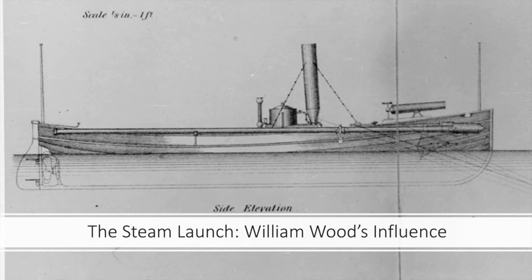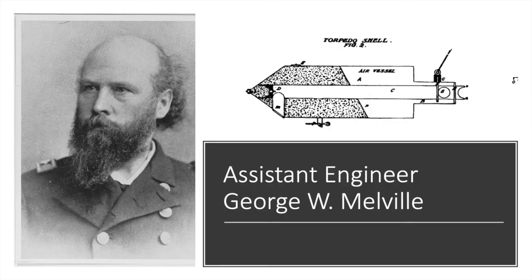While in New York, Cushing approached William Wood, Chief Engineer of the United States Navy, for advice on how to sink an ironclad. Wood convinced Cushing that he should use steam-powered launches in his operation. Two were under construction at the Brooklyn Naval Yard. Each were about 30 feet in length and could mount a small howitzer as well as a spar torpedo. Wood also introduced Cushing to Assistant Engineer George Melville, who set him up with spar torpedoes.